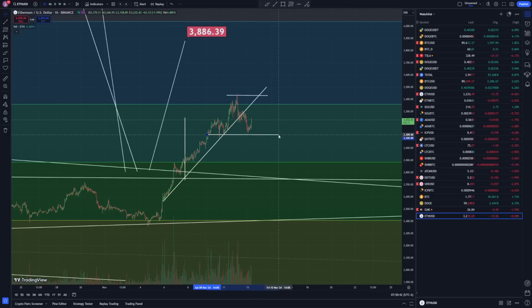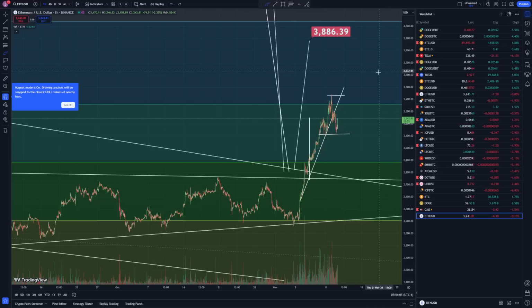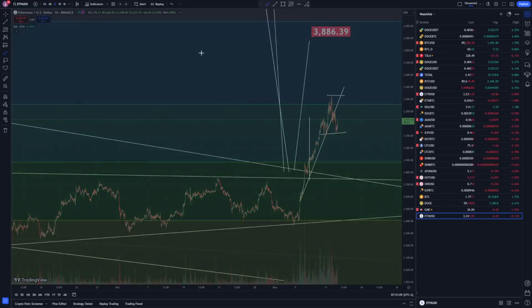I think if we break this bottom right here, let's see. So we have the bottom right here, top right here. If we break the bottom, then we could start getting more confident that it might be going down, going to the next Fibonacci retracement levels. If it bounces and continues to head up and breaks this top, then we can get more confident on maybe the next targets going to the upside. And the Fibonacci retracement levels, I mean, let's go. We haven't broken out of this Fibonacci retracement box.